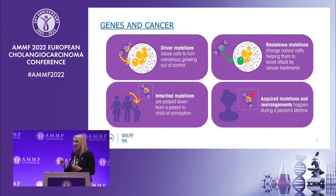And we can get mutations in different ways. So inherited mutations are mutations that are passed down from one of our parents. And so they may increase our risk of developing certain cancers. An example that might be familiar to you is the BRCA mutation, which increases a person's risk of developing breast cancer. What's actually more common are acquired mutations. And these are just things that act on our bodies all of the time and can cause faults within our genes. An example in the booklet is UV rays from the sun, which can cause faults in the genes of our skin cells, which can increase our risk of developing skin cancer.